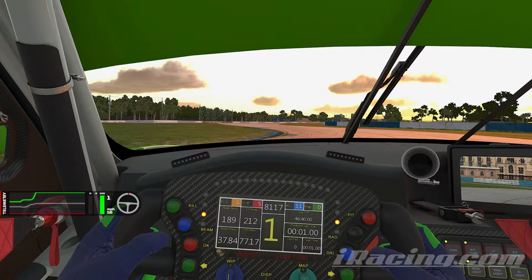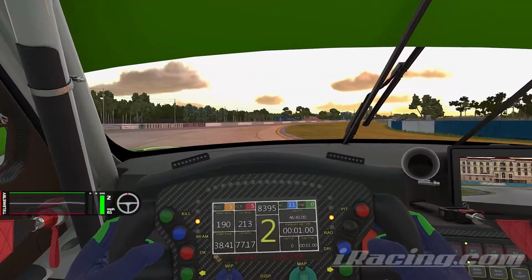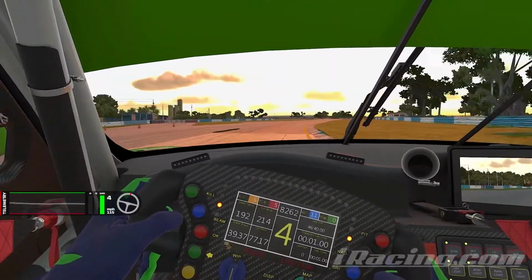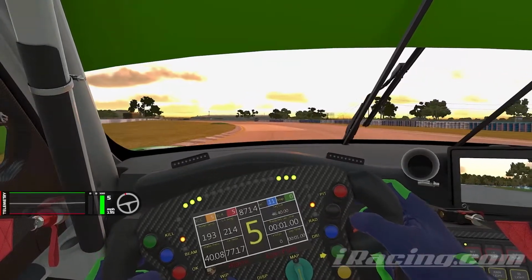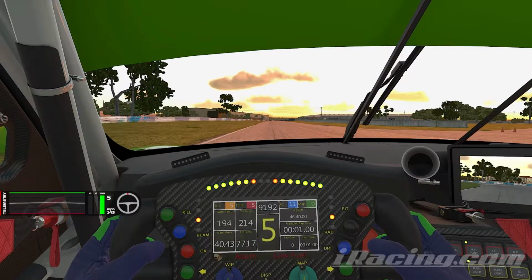And now this looks like a left-hander and right-hander. You should be able to completely straight line these. Alright, so we straight line these, and now as we come out here, you just make a nice smooth arc for those two turns. Now there's two ways to take this. What I did here is I then came out to the middle of the road, and then I waited, and then I turned in left, and I'm right along this side of the track.